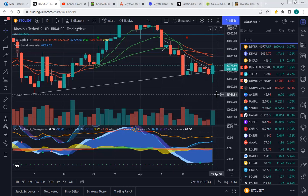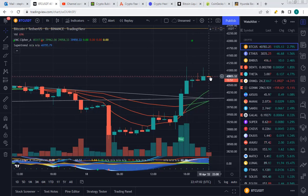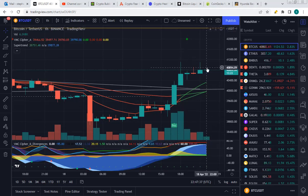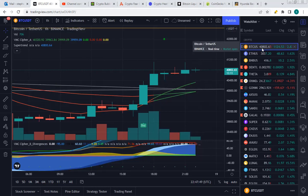So on the hourly, we're above the EMA ribbons, which have flipped green. We've got this pump and we're starting to roll over. You can see the roll here. Very easy to see the rollover being so high. When the RSI hits such a high level, things are going to cool off and we're going to have a rollover like this. So after a bit of a breather, we'll see what comes next for Bitcoin. And Bitcoin at the moment sitting at $40,800.